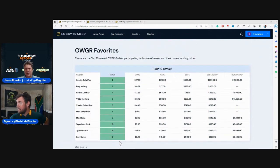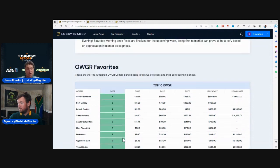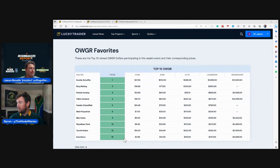Sam Burns, last one on this list before we get into a couple of targets not playing in the top 5. As you can see, Sam Burns' prices are at the core level like a third of everybody else above him. At the rare, half. At the elite, basically half. Are you ready to buy into Burnsy, or is it just going the other way, whereas somebody like Matt Fitzpatrick going the right way, it's just too hard to buy?